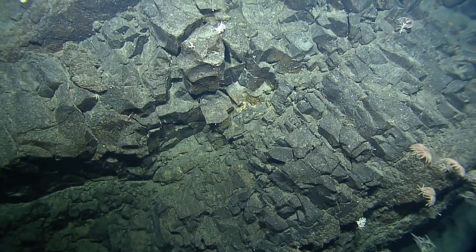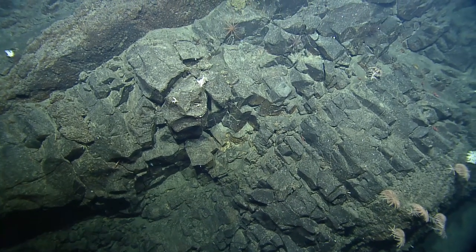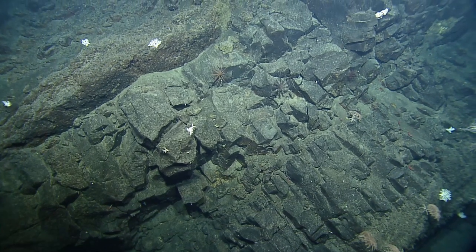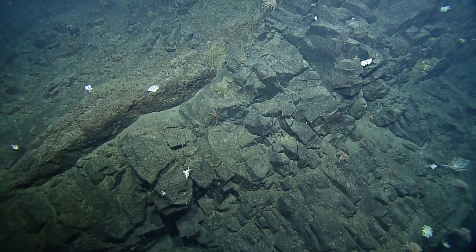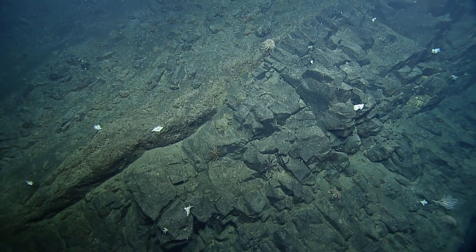Somebody wrote in, the cooling joints, the columnar joints, form perpendicular to the cooling surface. The jointing will reflect where the cooling surface was. Also, dikes can inject at nearly any angle, not just vertical. I totally agree.